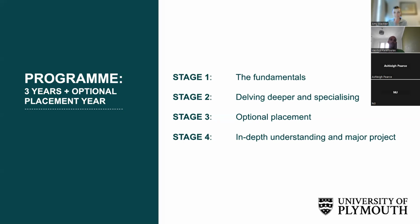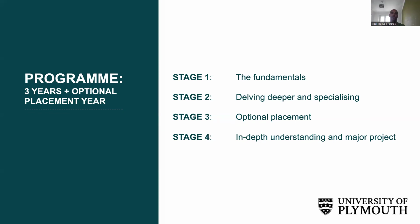Our programs, all the 5 programs, have, let's say, a similar structure. They all consist of 4 stages, 4 years. In stage 1, students are being taught about the fundamentals. Knowledge is delivered progressively. In stage 2, students go deeper and specialize.